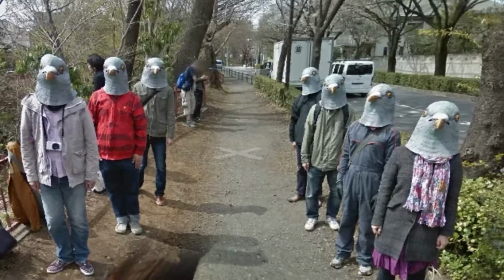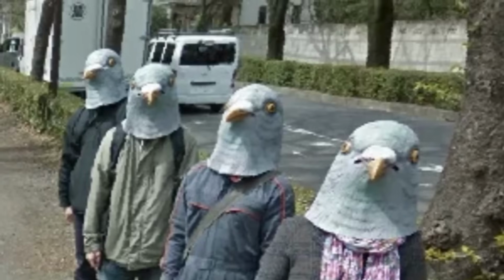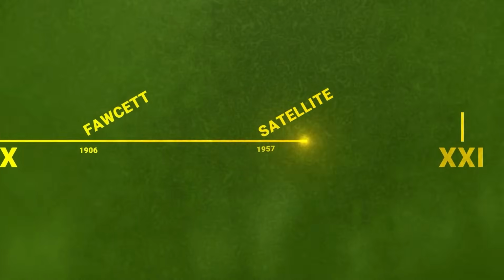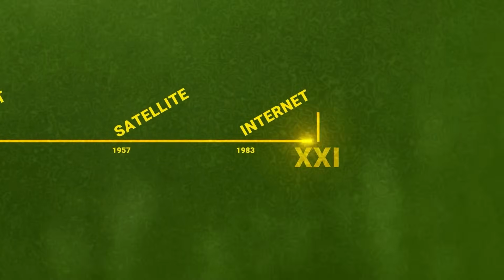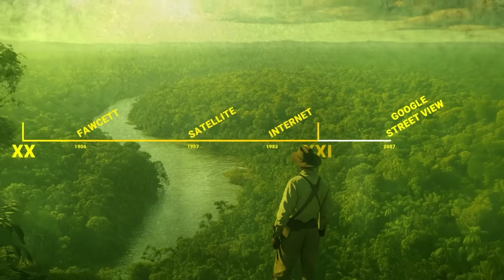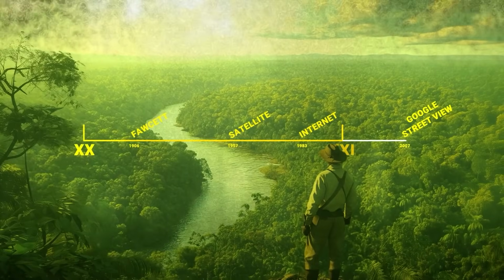Just maybe one or two creepy street view photos. Ew. But we're talking about the beginning of the 20th century, when satellites and this weird Google car didn't exist. Back then, if you wanted to fill in the world map, you actually had to explore the land on foot.